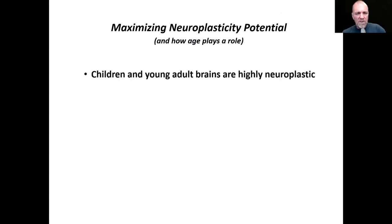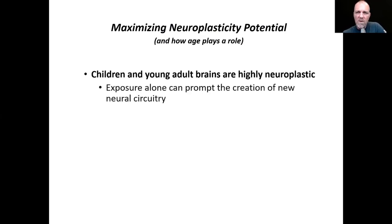Now, here's something I want you to really pay attention to, because this is the most important thing of all in this whole presentation. Maximizing neuroplasticity potential. How are we going to do this? Well, it's actually really simple, but simple doesn't mean it's easy, but it is super simple. Okay, so first you need to realize that children and young adult brains are highly neuroplastic. Exposure alone can prompt the creation of new neural circuitry, right?